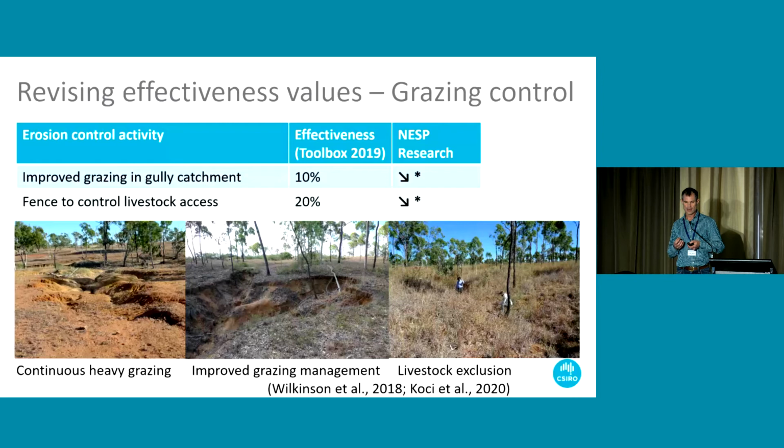So for example, for grazing control, the toolbox had a 10 or 20% reduction. And what we found from our research across different sites was that after 15 years of actually changing grazing practice, so that middle site, we couldn't actually detect a change in the erosion rates at that site. However, if we took the extremes, the right and the left photos, if we looked at landscapes which on the right had grazing exclusion for more than 20 years, those gullies were eroding at less than half the rate, delivering less than half the sediment of the ones on the left.